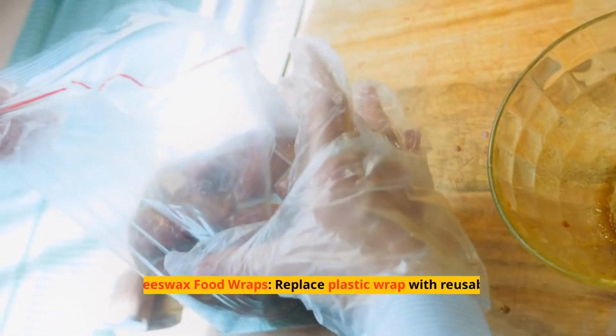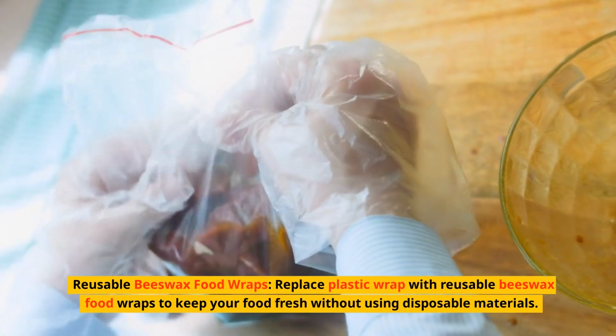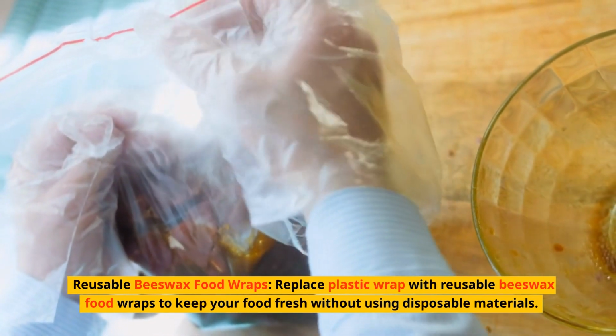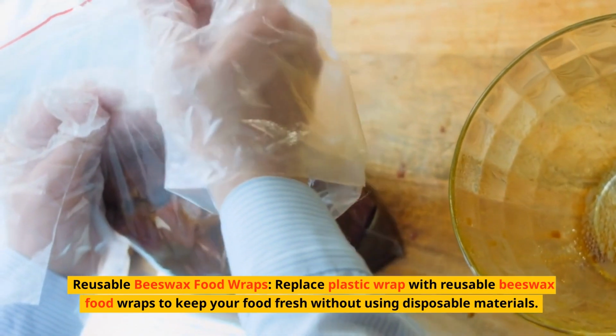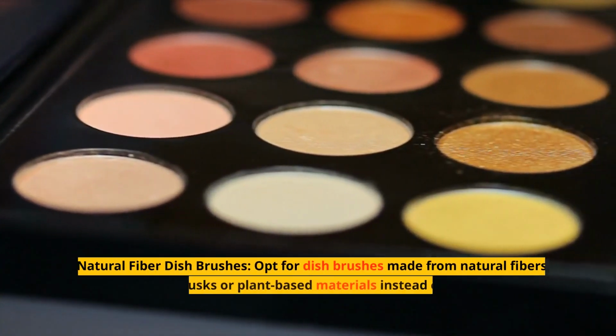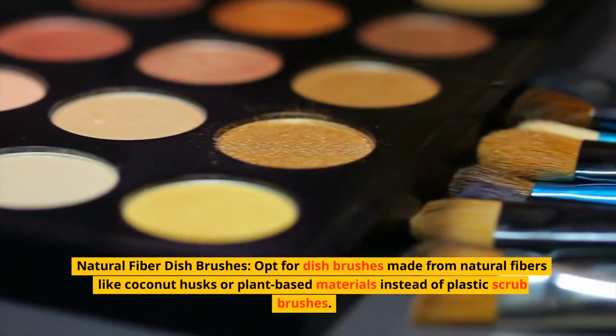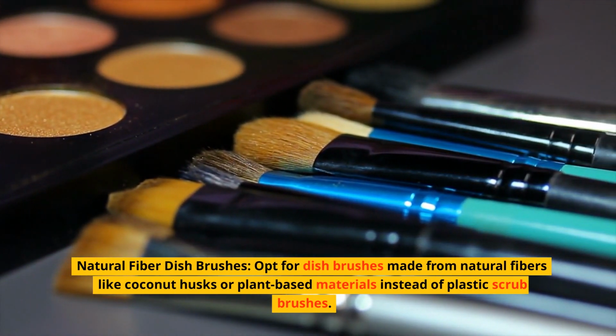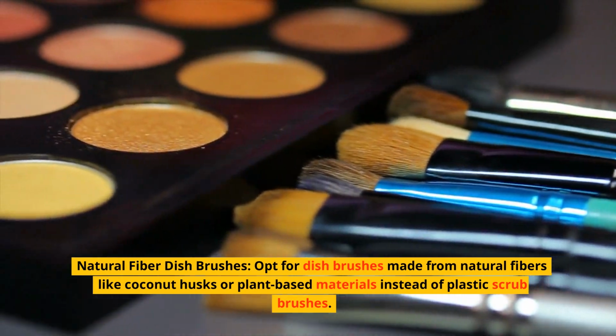Reusable beeswax food wraps. Replace plastic wrap with reusable beeswax food wraps to keep your food fresh without using disposable materials. Natural fiber dish brushes. Opt for dish brushes made from natural fibers like coconut husks or plant-based materials instead of plastic scrub brushes.